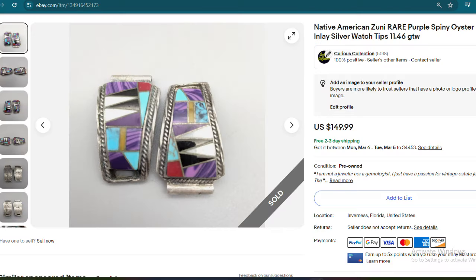Next up, Native American Zuni watch tips. These are beautiful. You're going to see a lot of these watch tips. We've talked about them when we bought them. We paid melt value for silver, which is right around 70 cents a gram. You will see multiple of those watch tips in this and last month's collection. A lot of them were watch tips as well. So this was just an amazing buy that we made. Basically, we bought 35 pieces, and they were about $13.50 a piece. We paid $500 for 35 pieces.